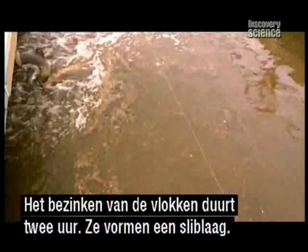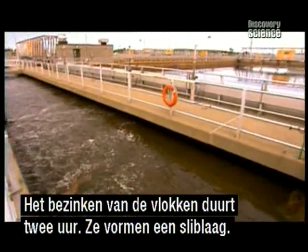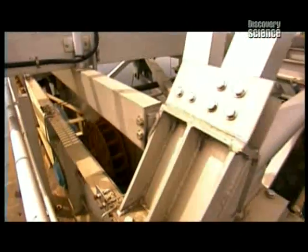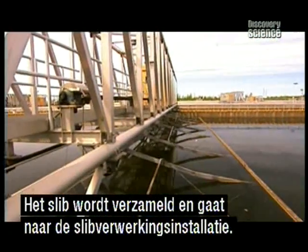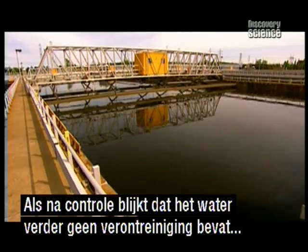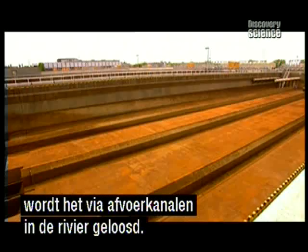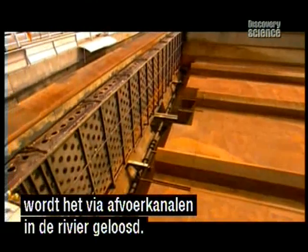And that's exactly what occurs in the plant's clarifier tanks. It takes about 2 hours for the flocks to settle at the bottom, forming a layer of sediment called sludge. A system of rakes and pumps collects it and transfers it to the sludge treatment building. Unless testing shows a need for additional treatment, the clarified, fully treated wastewater now flows to what's called the outfall, a series of channels that discharge into the river.